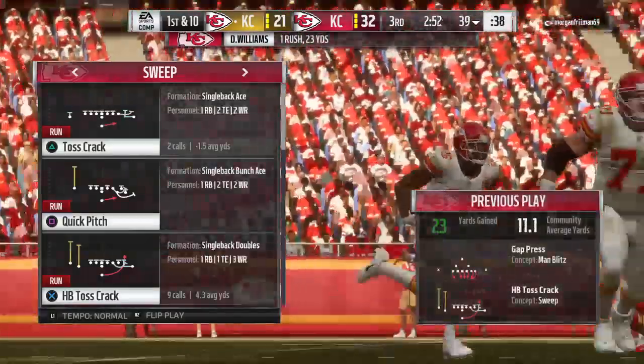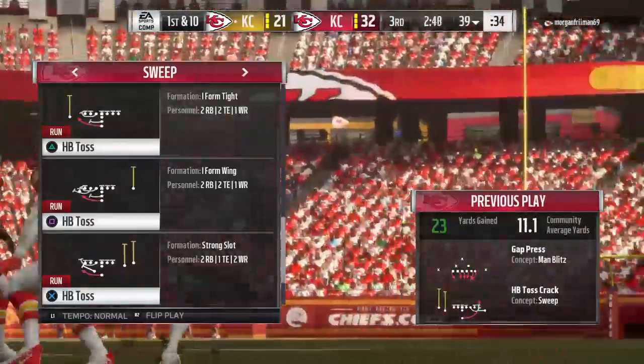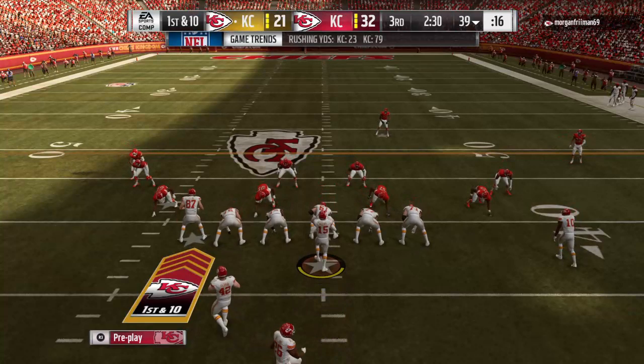And mark him down way up close to the 40 at the 39. 23 yards on the pickup there and a 1st. From up near the 40 now after the big play to start. Here's another 1st and 10.